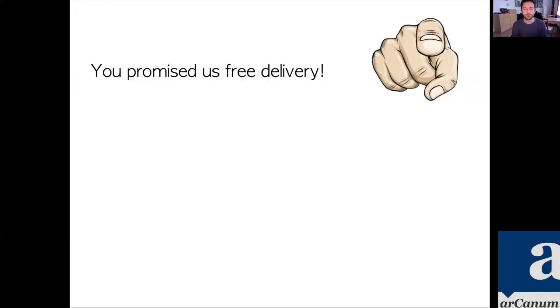Whenever we have a meeting or a negotiation in English, the one thing we want to avoid is the pointing finger. So, what is the pointing finger and how can we avoid it? Well, let's take a closer look. The pointing finger is what happens when we have a discussion and we put pressure on the other person by saying you did something or something like that. So for example, you promised us free delivery, right? Now that might be true, but it's not a very diplomatic way to say something.